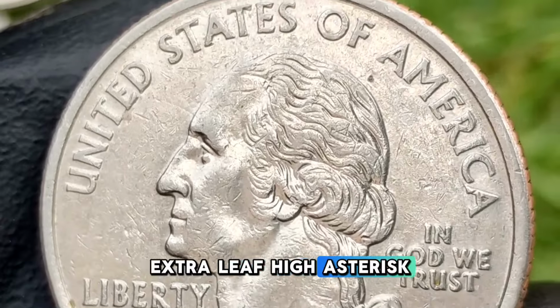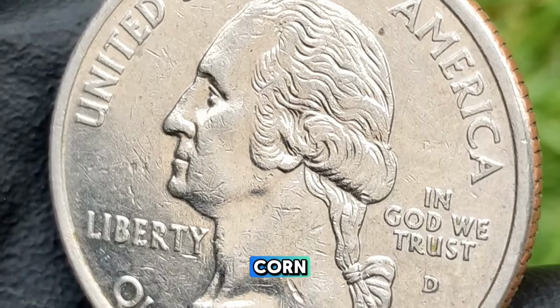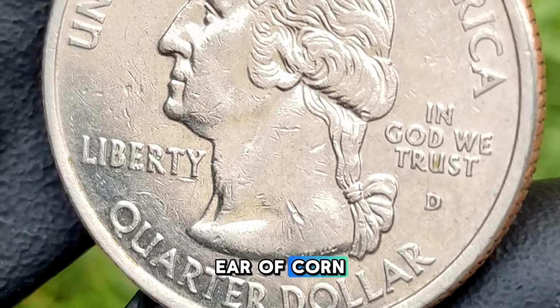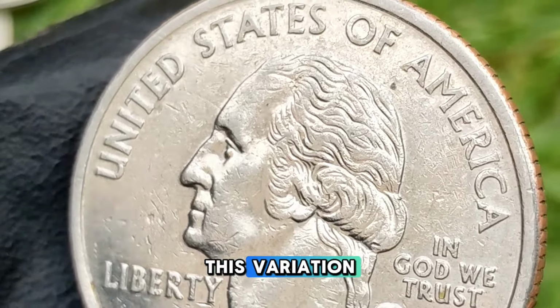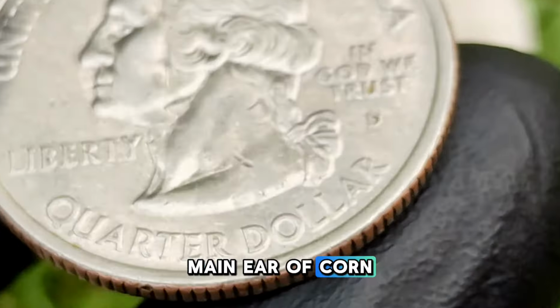Extra leaf high: in this variation, the additional leaf appears higher on the left side of the coin, almost touching the main ear of corn. Extra leaf low: in this variation, the extra leaf is positioned lower, further away from the main ear of corn.